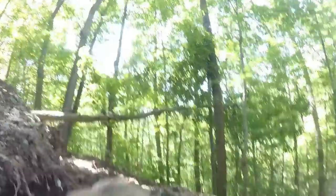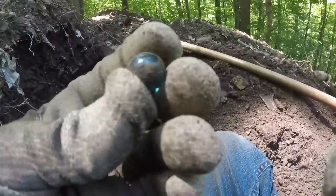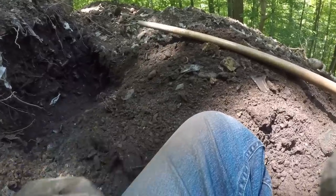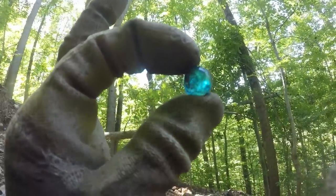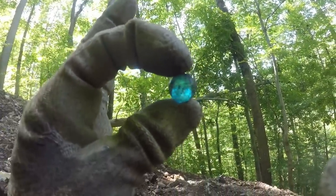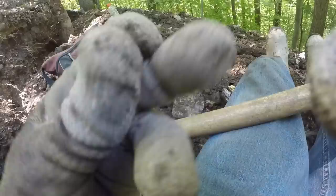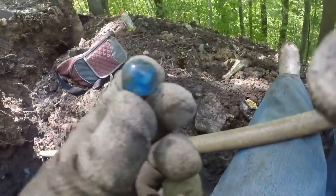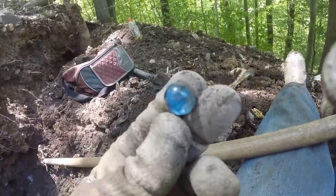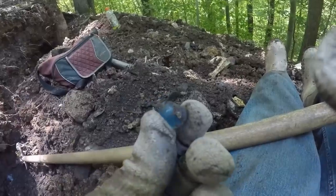Right there. It's smaller than average. And I think it's just a solid one. Yeah, it looks pretty nice. Man, it's a nice color. Look at that. It's just a clearie though, just a common marble for sure, but pretty cool. I got another one here, but it's broke. It's just a blue cat eye. But you see half of it's gone.